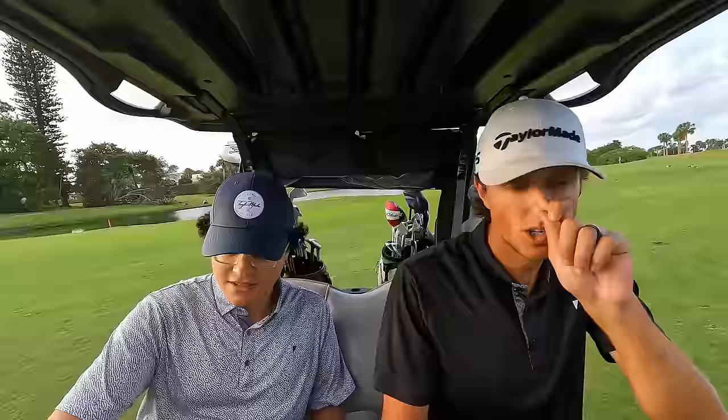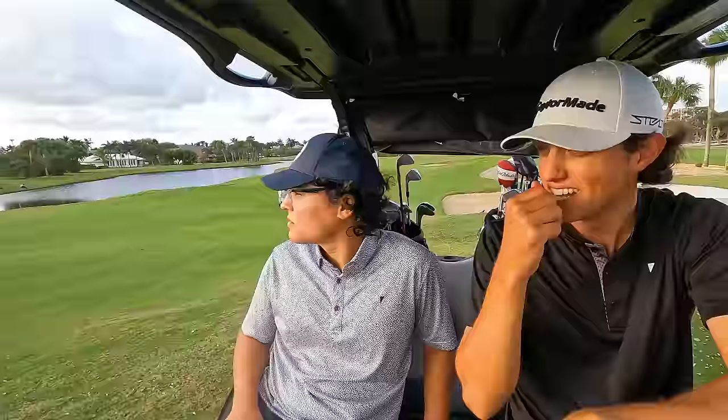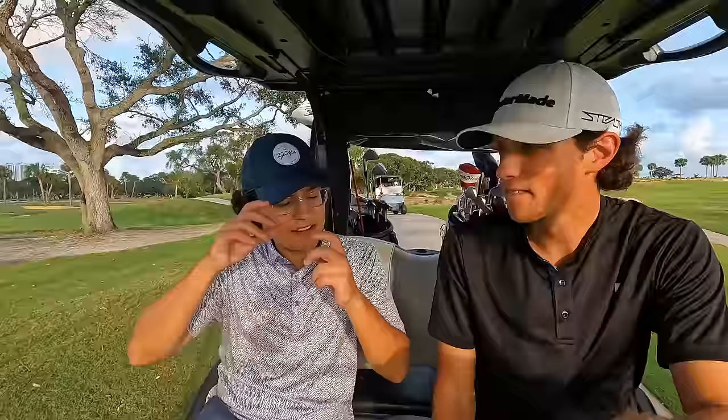Really cool green complex though with this bowl. I mean, if you come up short, yeah, you have plenty of green. Actually, you don't have plenty of green long. You gotta land it. I mean, you have a decent putt. It wasn't a great shot, but actually, it's way better than I thought. Yours is way better than I thought. You have a decent look for birdie. Wow, this 9th hole looks great. These uphill approaches are very different from what you see in Florida golf, which is really cool to see.